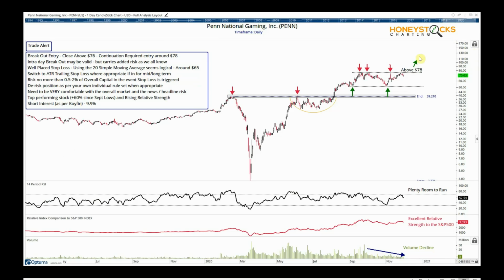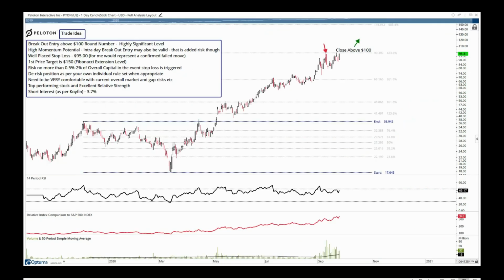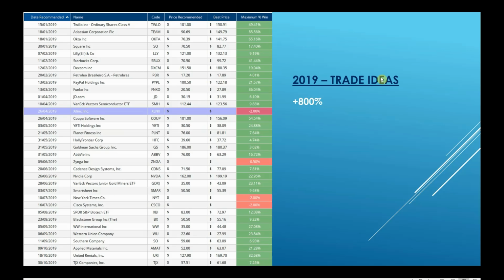Pen Gaming alert above 78. We're now up at 120, I think, at the moment. United States Steel, for those of you that don't know, was a breakout at $11. It hit, I think, 100%. It's obviously fallen away since then, but again, this is what I do. This is my life and what I live for. Peloton, again, above $100.